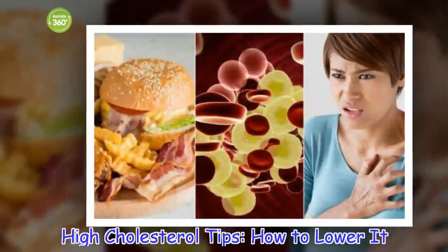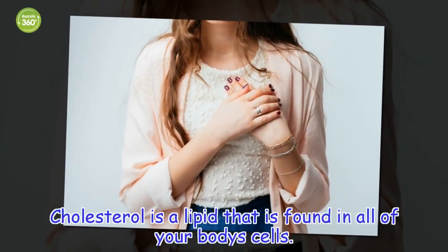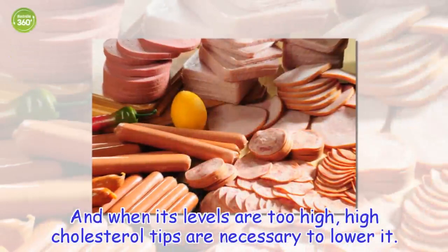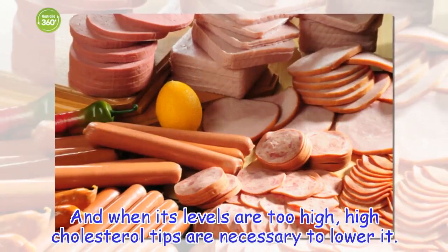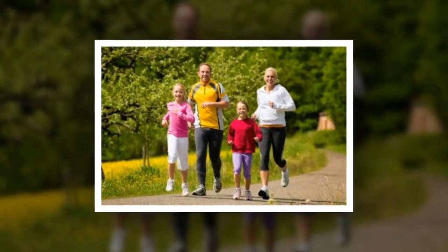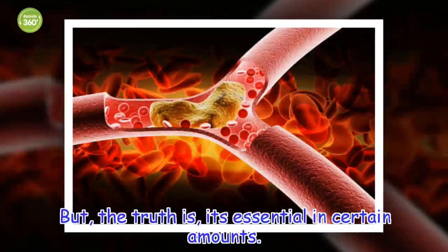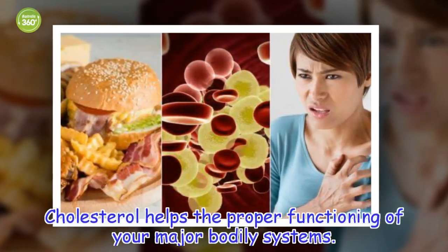High cholesterol tips, how to lower it. Cholesterol is a lipid that is found in all of your body's cells. And when its levels are too high, high cholesterol tips are necessary to lower it. High cholesterol is known for being harmful to your health. But the truth is, it's essential in certain amounts. Cholesterol helps the proper functioning of your major bodily systems.